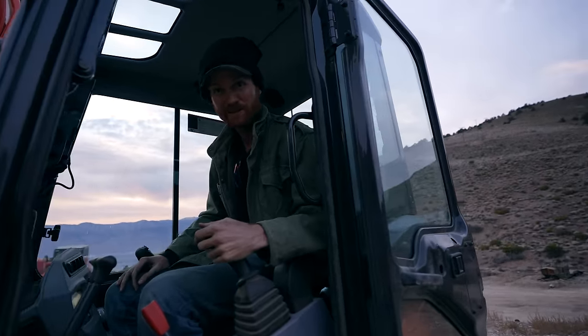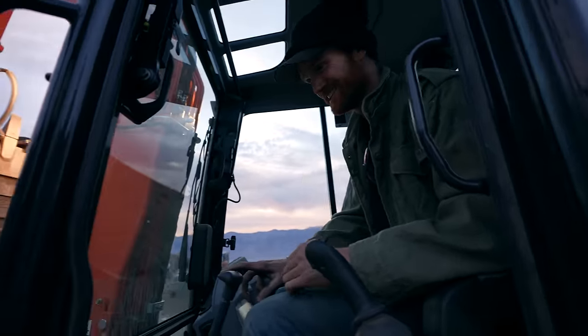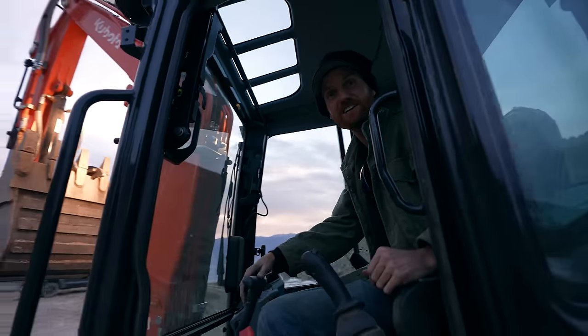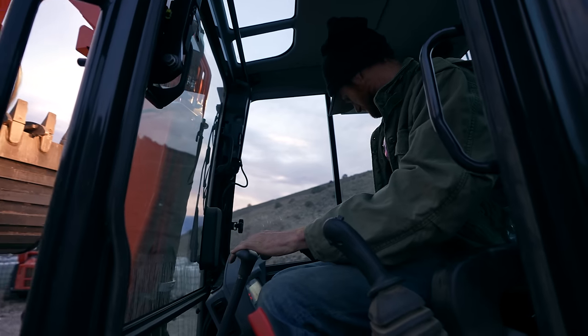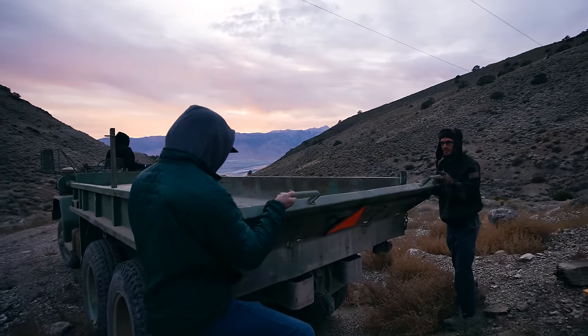We're going to do an experiment. The experiment is putting the excavator in the back of a 5-ton because we can't lift the concrete bucket up high enough with just this to put it in the wall, so cross your fingers. How do you think it's gonna go? It's gonna go perfect.